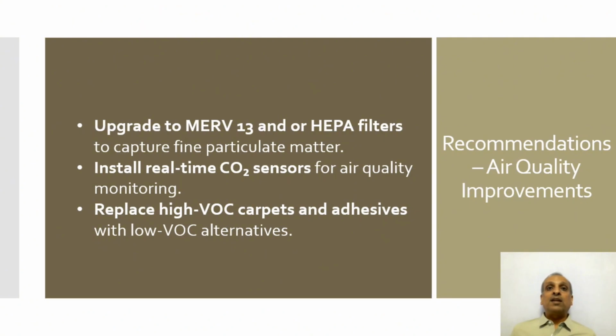Second, a real-time carbon dioxide sensor should be installed to detect poor air quality and trigger ventilation adjustments or fresh air intakes of HVAC systems when necessary. This is to reduce the fatigue experienced by the occupants. Third, low VOC building materials should replace existing carpets and adhesives to minimize indoor pollution. These improvements will help reduce carbon dioxide buildup, remove harmful particulates, and create a healthier indoor environment for its occupants.